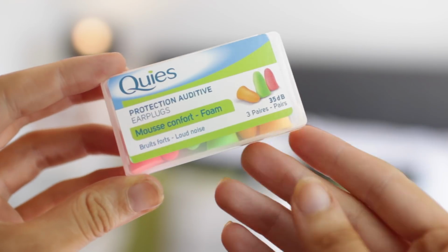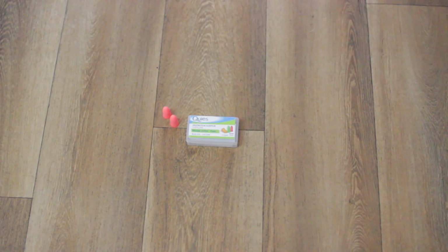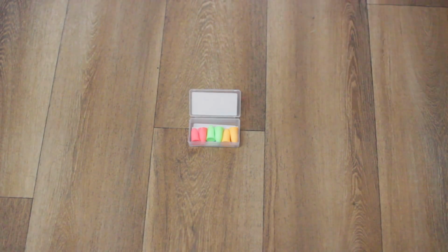Next up, I always travel with my earplugs, just in case my main case gets lost. I'd be so upset. These ones are by a company called Queeze, I think. I buy these online from Amazon, but you can also get them in France and places like that.